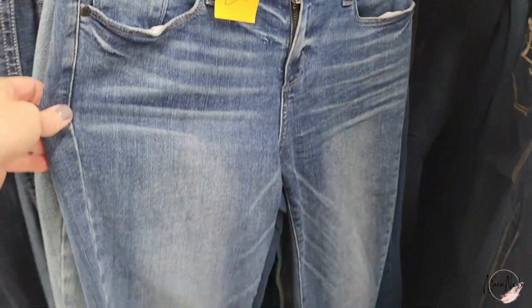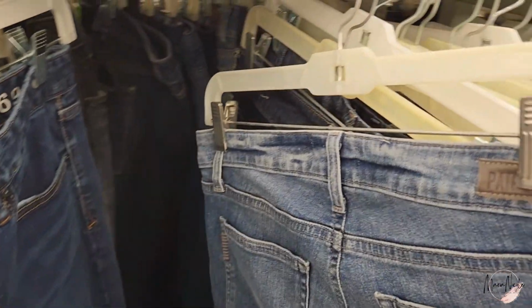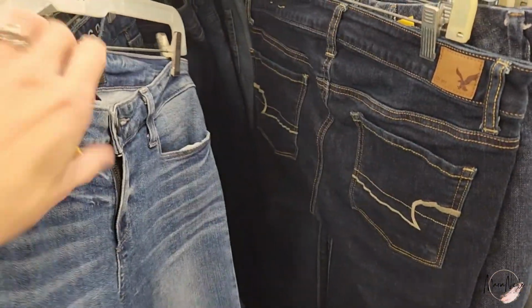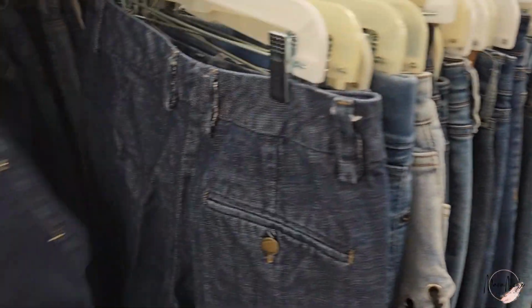So these are Paige jeans. I do end up grabbing these, especially since they're on discount. I like selling Paige. They're kind of a solid seller for me. They'll usually sell around 30 to 35 or so.